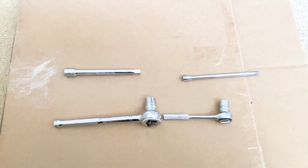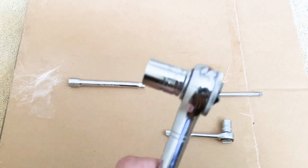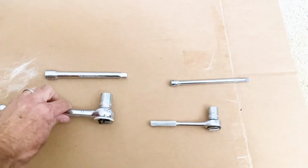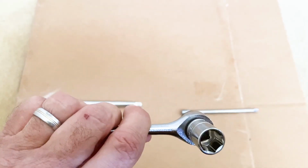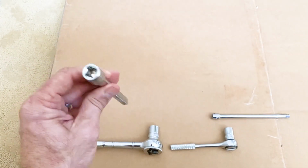Okay, wanted to do just a quick recap of the tools. Very simple, really only need 2 tools. So here we have a 16mm socket ratchet, and we have a 13mm, same standard hex socket ratchet. I also have an extension for both of these.